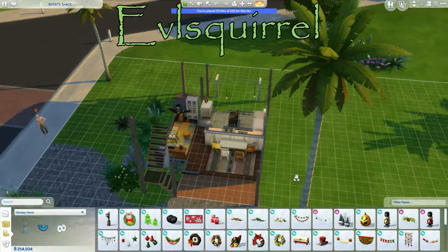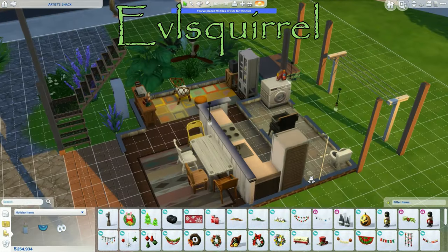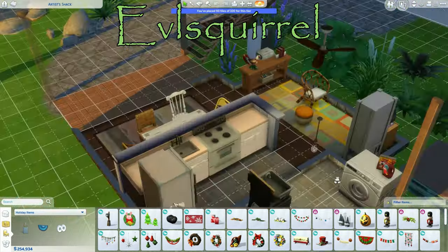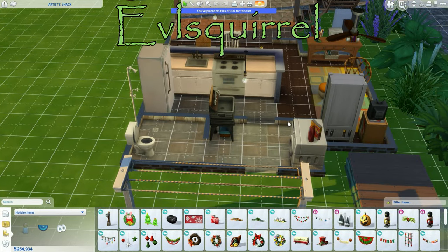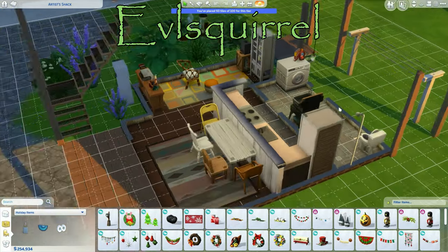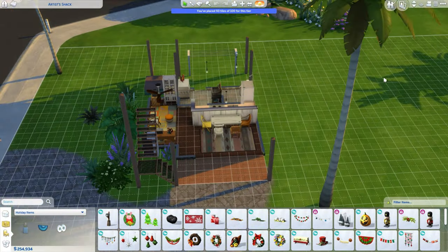Okay, downstairs. Oh, it's so cute. It's so cute what they did. One person, shack, big, humongous bathroom. The bathroom's bigger probably than the kitchen is. Cool, but I like it though. It's really small and cute.